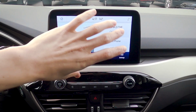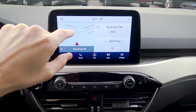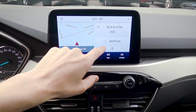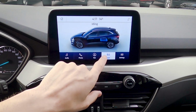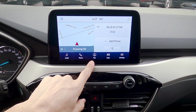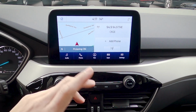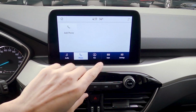All right, now looking at some of the basics of the Sync 3 screen. Because this one's got factory navigation, that's why we've got the layout that we do here. So we've got our maps, we've got the radio station, we've got our phone. So we've got the ability to easily add a phone there as well. And because we're in a hybrid, we've also got the ability to see kind of what's going on with the battery, which is kind of nice. Now, if yours doesn't have the factory navigation, this wouldn't be there. The radio would show up and we have a little compass along the top there instead. We've got some basic audio settings, we've got our phone, navigation, and a number of other things.